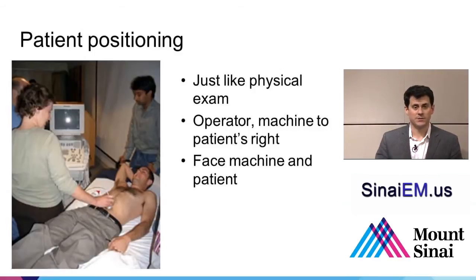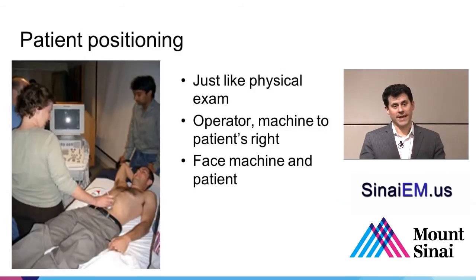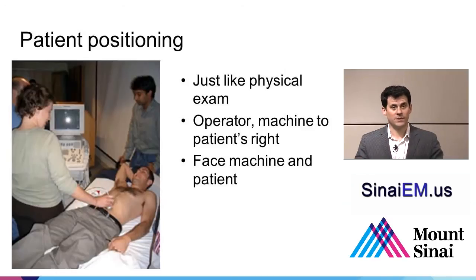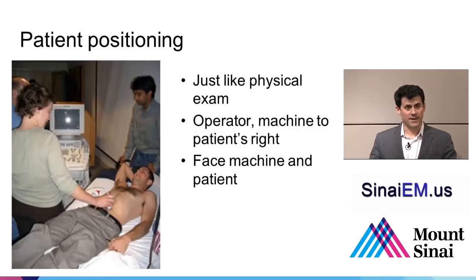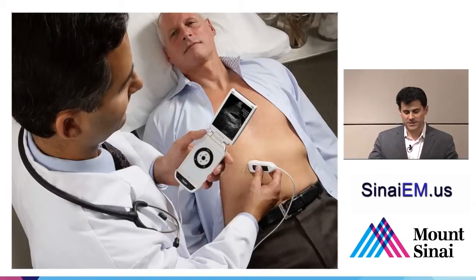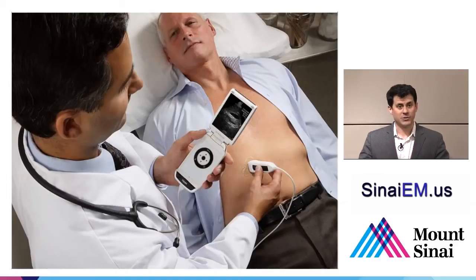What I find the simplest thing to do is just push the machine ahead of me next to the patient on the patient's right-hand side. So I'm facing the machine, I'm facing the patient. My left hand is held over the keyboard on the ultrasound machine so I can control the buttons, and my right hand holds the ultrasound probe. When you have an incredibly portable device like the Vscan being shown here, it's not that much different. You hold the machine in your left hand and your right hand procures the images, leaving your thumb free to move the buttons as needed.